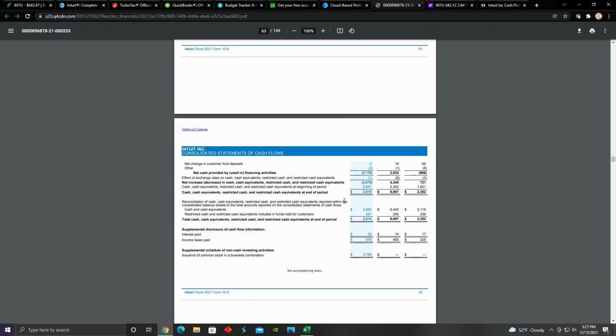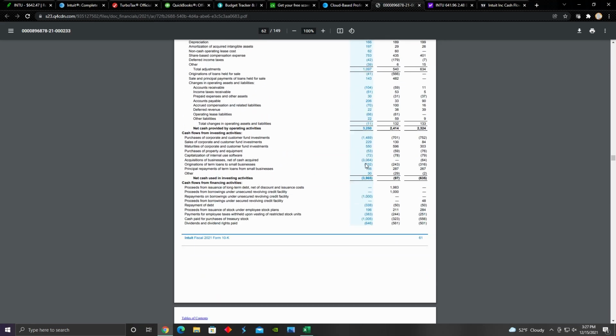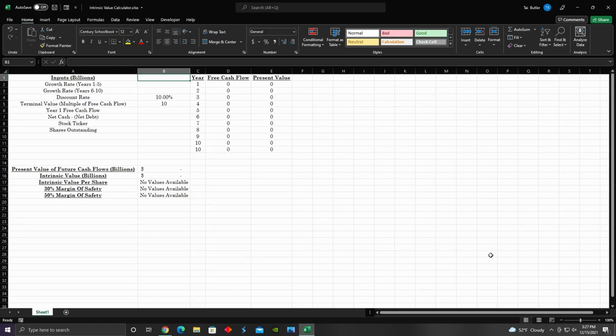And their cash and cash equivalents at the end of the period for 2021 was obviously down from 2020 due to the acquisition of Credit Karma. So the last thing that I want to do is do a discounted cash flows analysis of Intuit, just to figure out what a good buying price would be for us from an intrinsic value perspective.